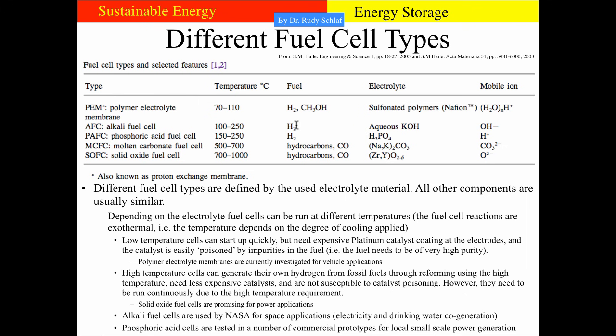When it comes to the fuels, of course, there is hydrogen, but there are fuel cells that can also directly consume fossil fuels like methane or other hydrocarbons, and even carbon monoxide. Such fuel cells often have a higher temperature because they need to reform the hydrocarbons into hydrogen and carbon dioxide. It's interesting to know that NASA uses alkali fuel cells to produce electricity and drinking water at the same time. So the water that is produced by combining the hydrogen with the oxygen is then used for the astronauts as drinking water.